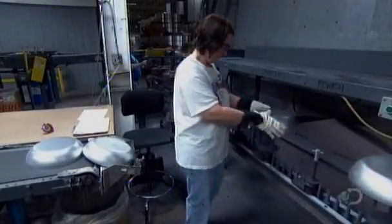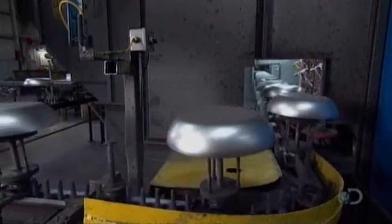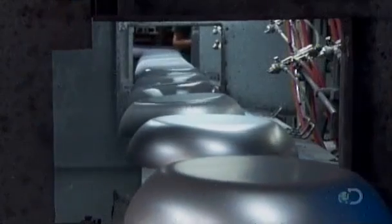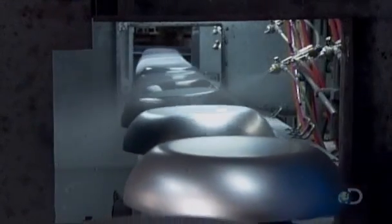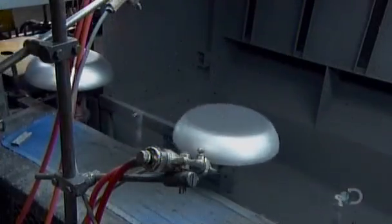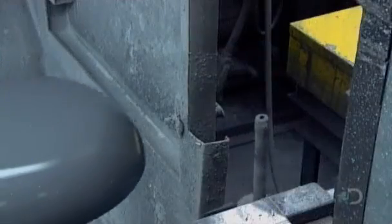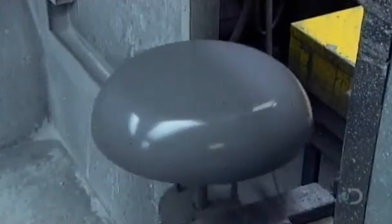A worker inspects the pans and places them upside down on spray fixtures. It's a tight fit to shield the inside from the enamel spray that comes next. The pans spin on the fixtures and twirl by the spray nozzles for an even application of enamel to the exterior of the pans. A glossy clear coat follows.